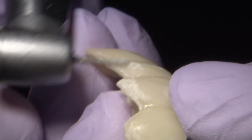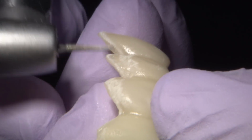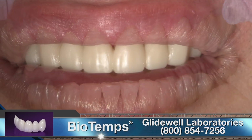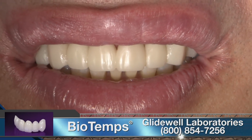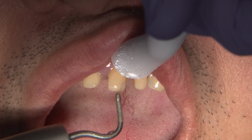When trimming off the excess, there should be enough room for the interproximal papilla to avoid any tissue impingement or black triangles at the final delivery. Following a 2-week period, the 7-unit provisional was removed.